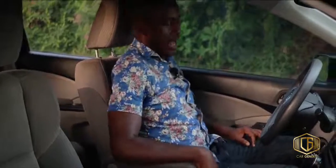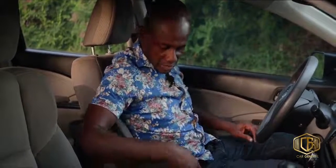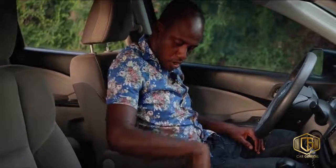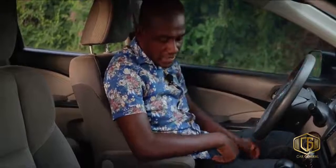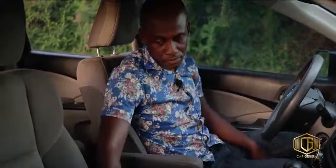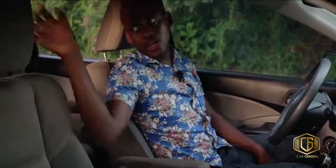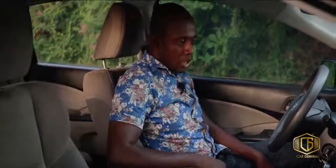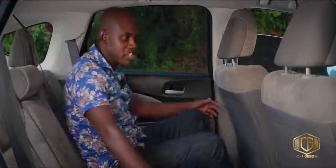So when it comes to storage, this is very, very impressive. As I sit here, I'm feeling so comfortable sitting in this seat. Look at the armrest. Wow, it's so nice. You can rest here as you drive with one hand. Check this out. It is very, very soft, and it has adjustments. You can adjust it in different ways. The headrest also is very soft, so that on a long journey, you are going to be very, very comfortable in this car.